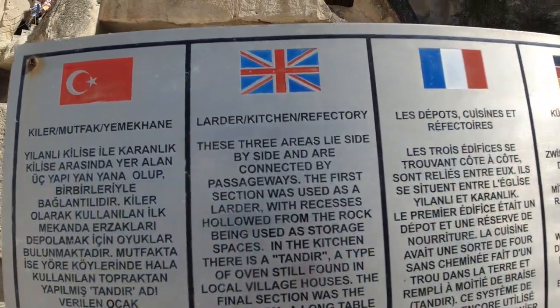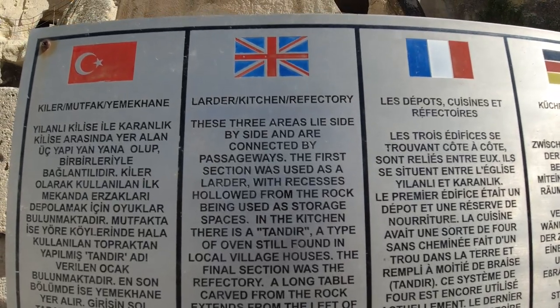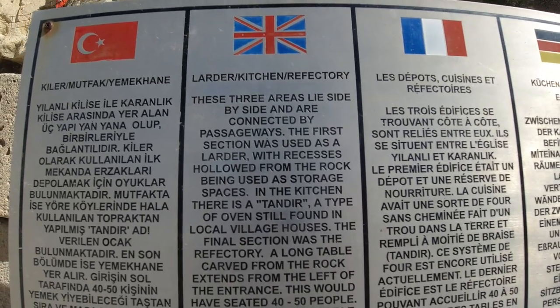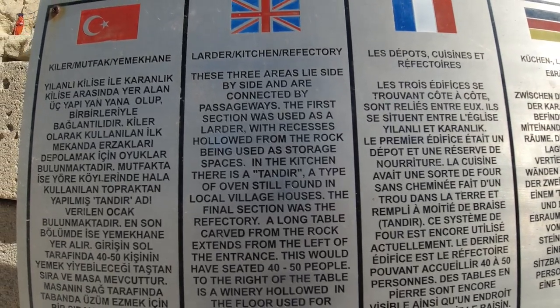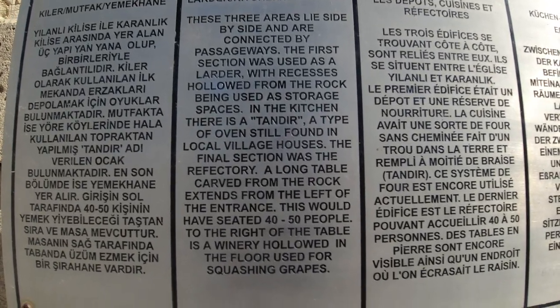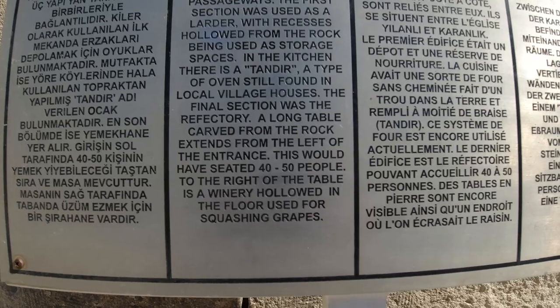Larder, kitchen, refectory. These three areas lie side by side and are connected by passageways. The first section was used as a larder, with recesses hollowed from the rock being used as storage spaces. In the kitchen, there is a tandoor, a type of oven, still found in local village houses. The final section was the refectory, a long table carved from the rock extends from the left of the entrance. This would have seated 40 to 50 people. To the right of the table is a winery hollowed in the floor, used for squashing grapes.